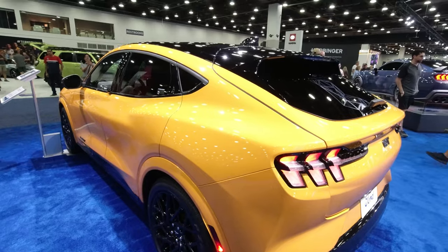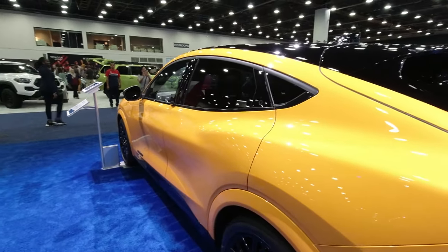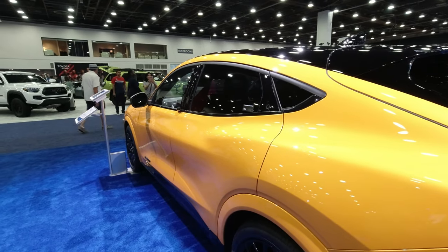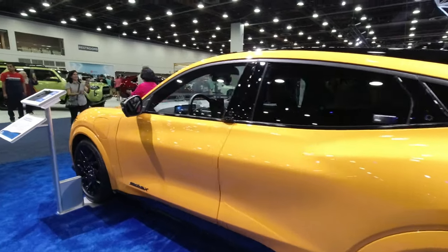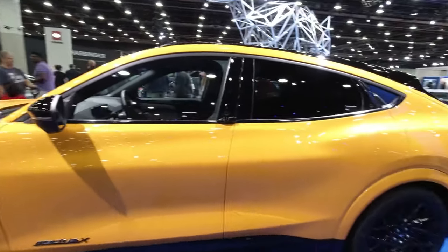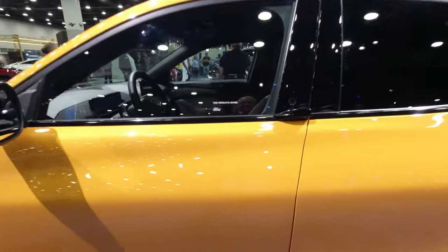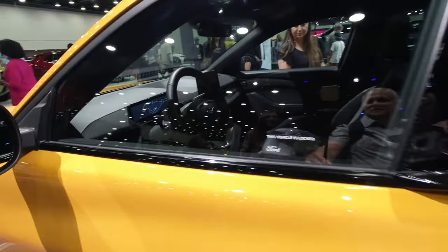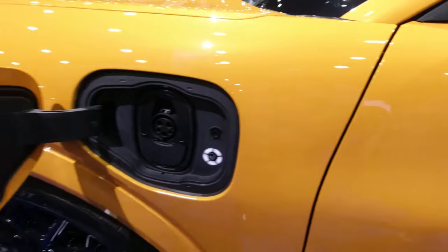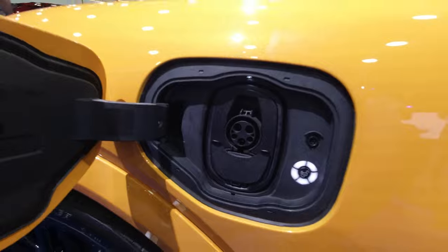It was like when they were in development, they're like, Victoria would really like to go to an electric car, and she loves her Mustang. So hey, let's make a Mach-E just for Victoria, but not in this color. I just mentioned the color too. So, vehicle is locked. The dashboard looks really cool. There you go, fully electric.